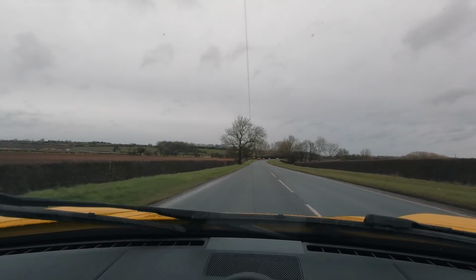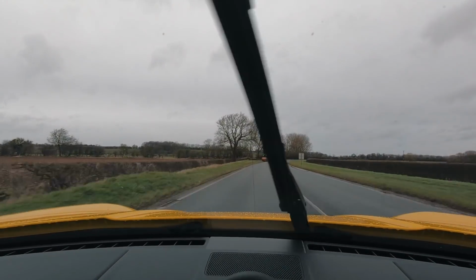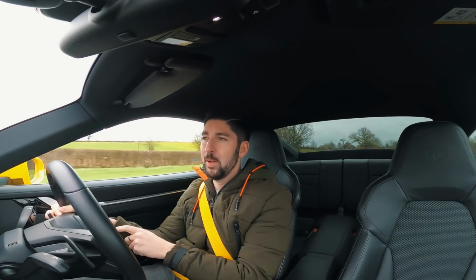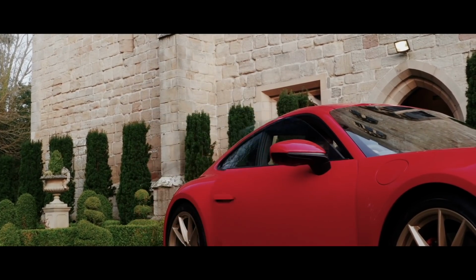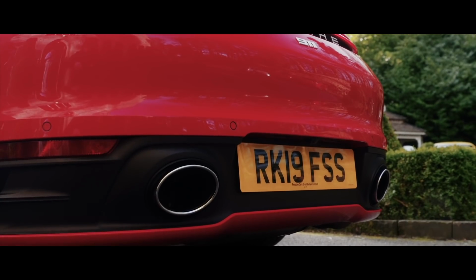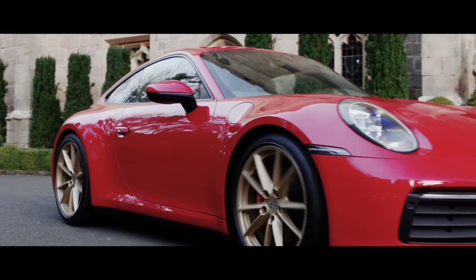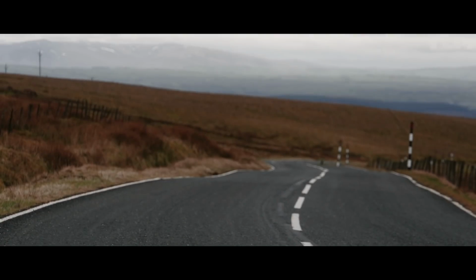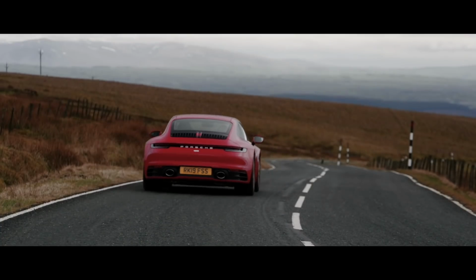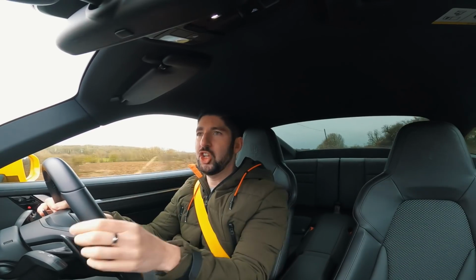But from a styling perspective, I really like this car. It's a lovely yellow colour. I would probably say I prefer something like a Guards Red, which is what I drove back in Northumberland. I'll probably overlay some clips now. The spec on that car was insane. And at the moment, we literally just come off the back of what they call Storm Dennis. So we've had a break in the weather, so I've taken this opportunity to take the car out quickly because it might start chucking it down again.